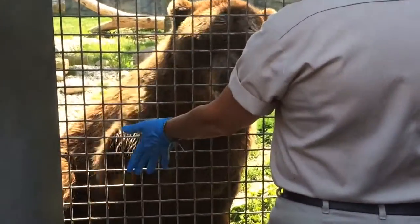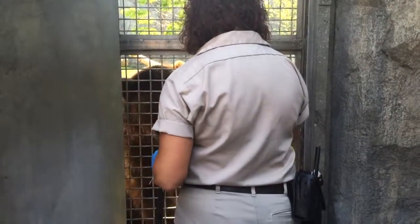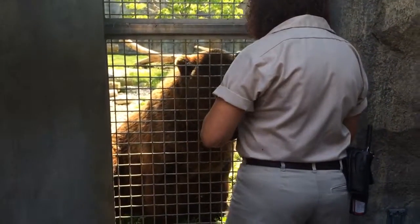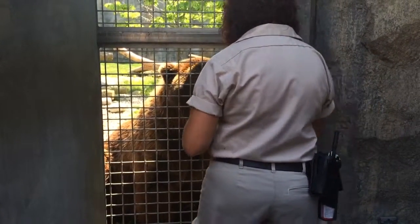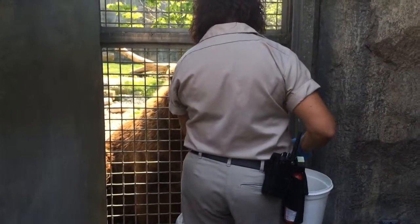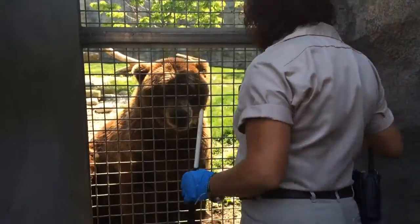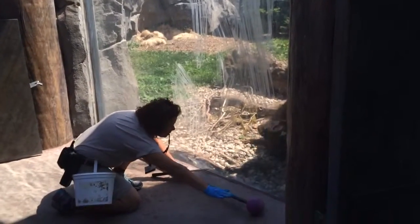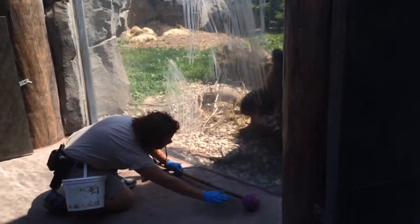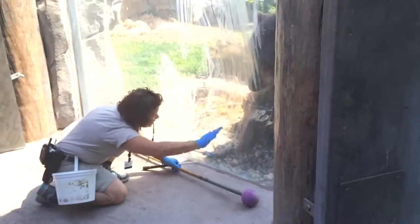A behavior that she's working on now is a down behavior. He does it great behind the scenes. He's still working on doing it in front of the public. So sometimes when she asks him to go down in front of the public, he will offer a bunch of other behaviors, just in case maybe she's going to be lax and reward him for doing something else. If you guys have dogs at home, you know sometimes the dogs will offer different behaviors when they are begging, and these guys do a lot of the same thing when they are begging.